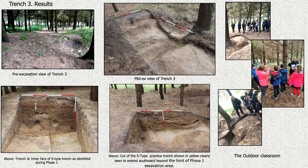As was the case within Trench 2, there was evidence of substantial sandbag revetment within the S-type trench, and the breastwork style construction method was again apparent. A series of dark lenses were encountered, and these represent the remains of sandbags located at the north and south sides of the excavation trench, and which lined the sides of the practice trench to prevent collapse and slumping. The vestiges of the banding also indicate the movement of sandbags as they began to slump and collapse over time. So the trench was clearly a continuation of the practice trench we'd excavated during Phase 1, which was our objective to determine.